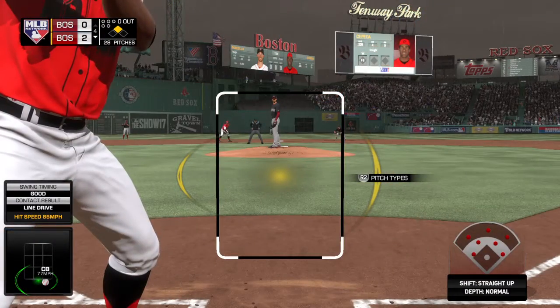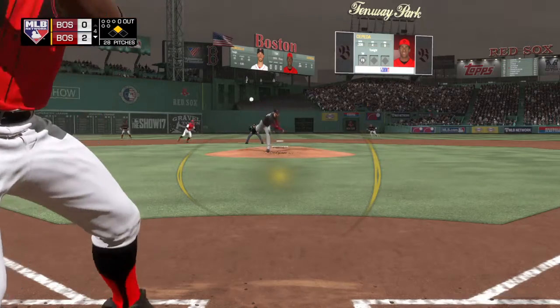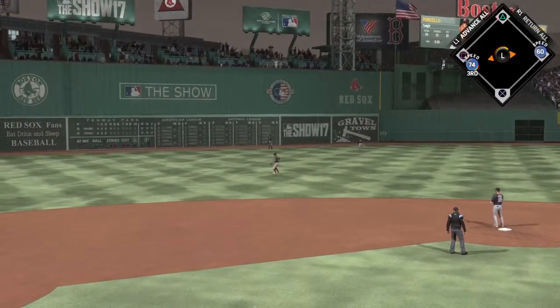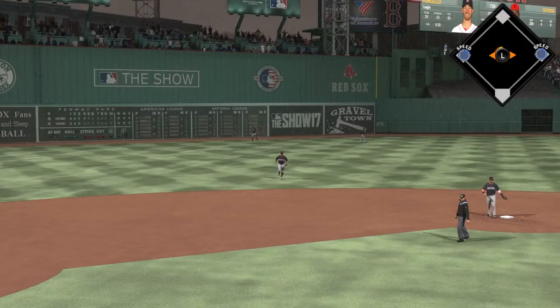Digging in for his second at-bat, Orlando Cepeda. Ready to deliver. Here's the first pitch. Line towards center field. And that's in there. Base hit. Jackson is on his way home. But no, he'll put on the brakes and head back to third.